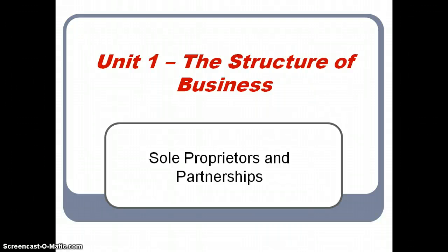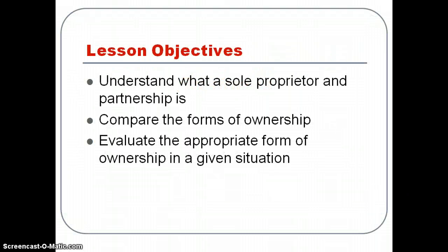Okay, so here we are. We are starting the second half of the unit of work, and as I explained, we're looking at types of businesses now. So we're going to start off looking at the easiest types of businesses to set up, which are sole proprietors and partnerships. Hopefully by the end of this lesson, we will be able to understand what a sole proprietor and a partnership is, compare their ownership, and evaluate the appropriate form of ownership.